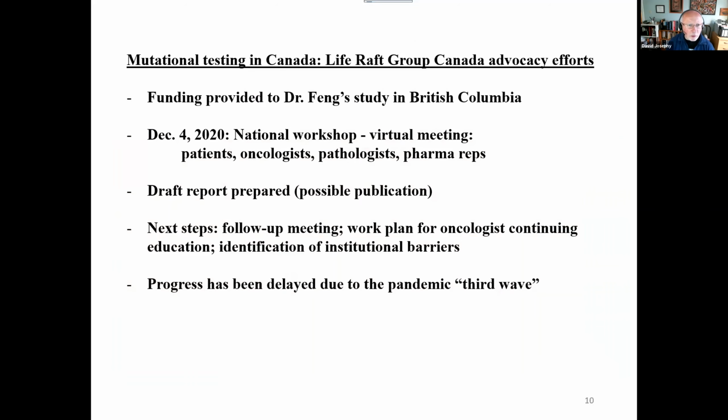Last slide, I want to take a moment to talk about our advocacy efforts. We, like the US group, recognize the importance of improving access to mutational testing. We've been well aware of that for years. We did provide some funding to Dr. Xiaolong Feng for the study I mentioned earlier in British Columbia.